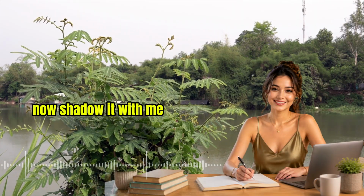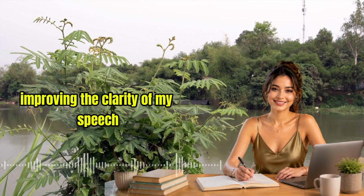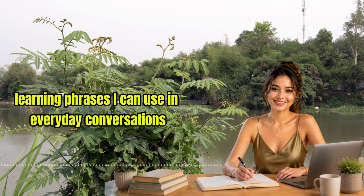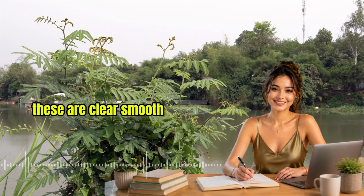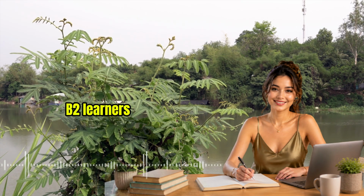Now shadow it with me. I'm focusing on expanding my vocabulary, improving the clarity of my speech, learning phrases I can use in everyday conversations. These are clear, smooth, professional-sounding structures that are perfect for B1, B2 learners.